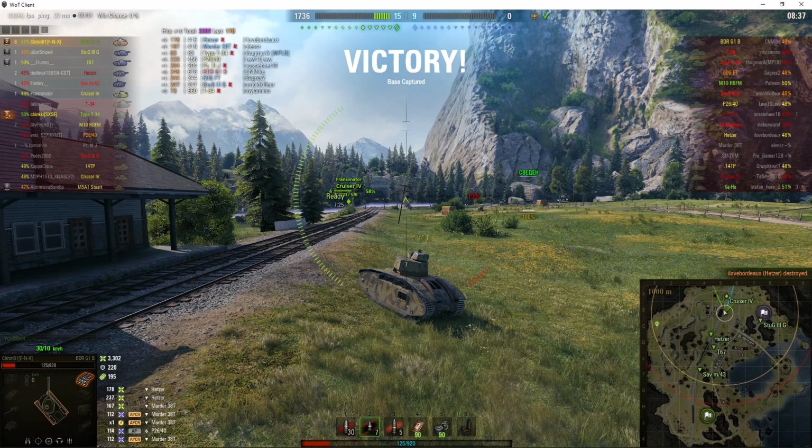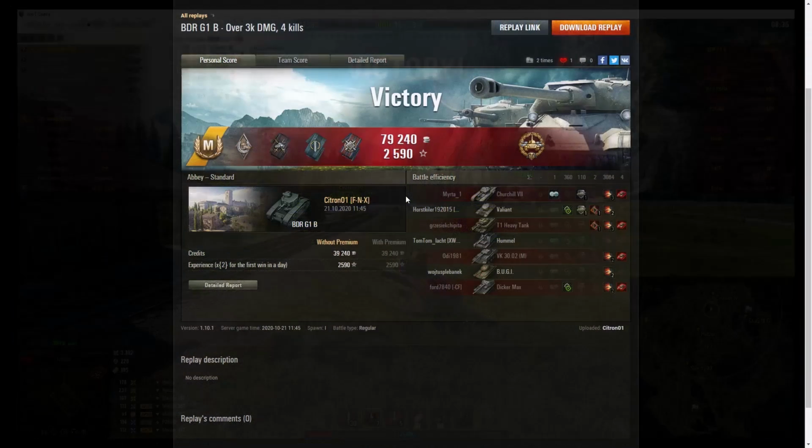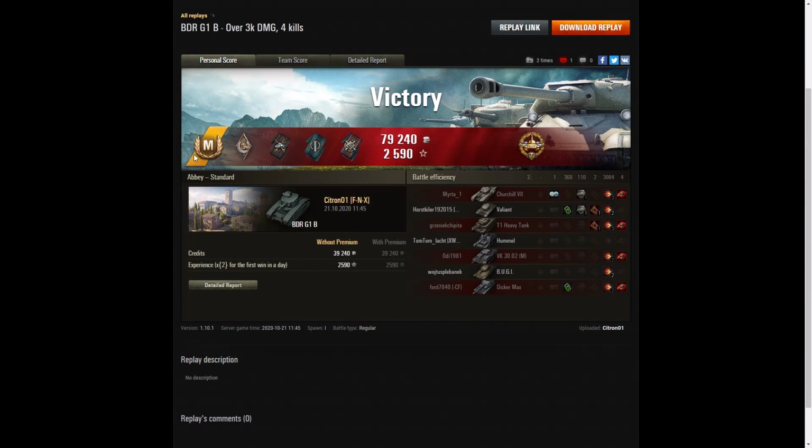So let's have a look at the end of battle stats for the first battle and then for this one. Well, we can see in the first battle he got an ace tanker in the BDR G1 B. Well done, Citron01. He also got a Hand of God for surviving the battle, having received damage from 4 different enemies, a duelist for taking down 2 tanks who damaged him, a fighter badge for getting at least 4 kills, he did get 4, and he also got a 5 for effect for doing more damage than hit points to his own vehicle. He did get high caliber in that game.